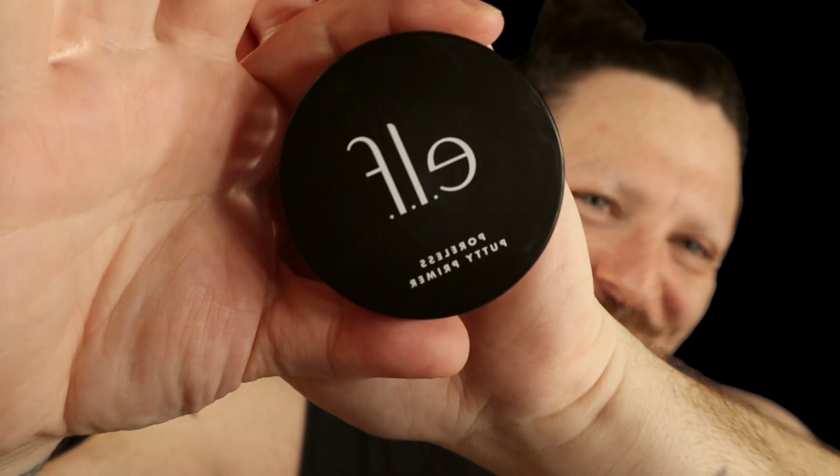For primer, my tried and true, I love the e.l.f. Poreless Putty Primer. I've said in other videos, I've got really textured skin, which you can see in my last video. I like this stuff because it helps mattify the skin, and it doesn't completely get rid of all your texture, that would be impossible, but it really helps even out the skin tone. I like that because I have really bad textured skin from all my years of cystic acne, and I like this stuff a lot.